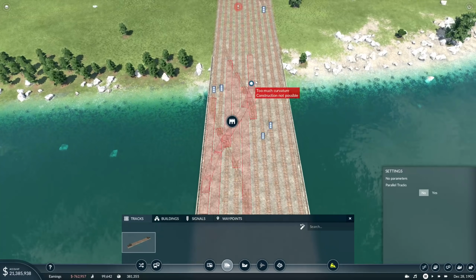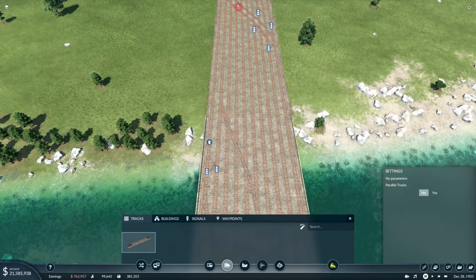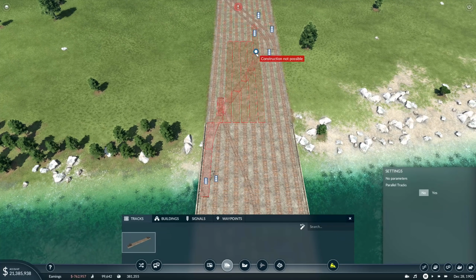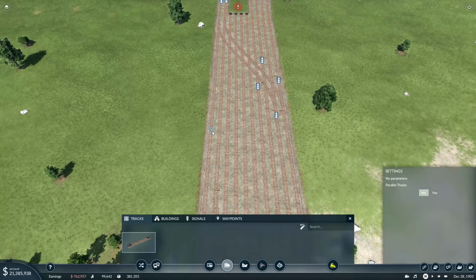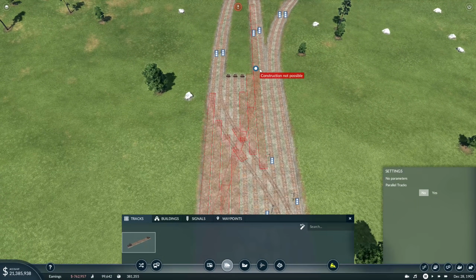Can I go through the other sections of track? Yeah, I didn't think so somehow. What about here? Too much curvature, stuff in the way. That's kind of to be expected. Okay. I can't do that either.